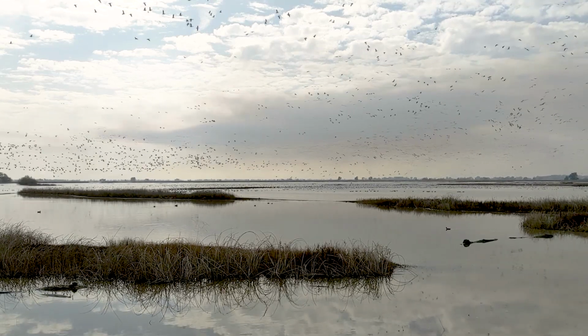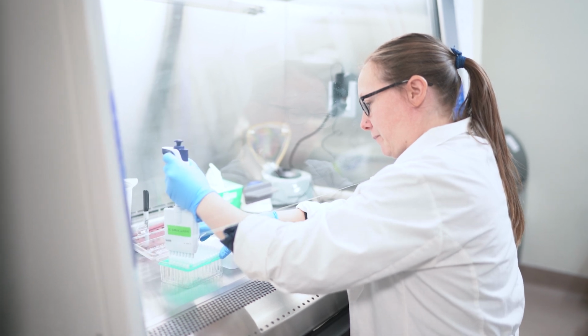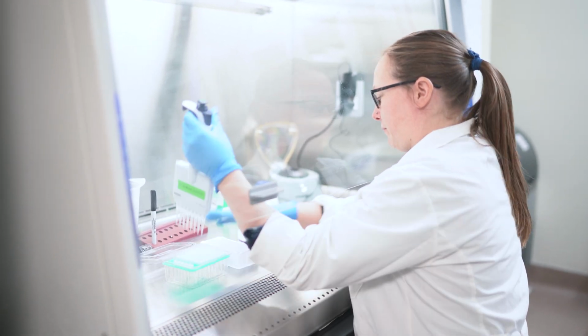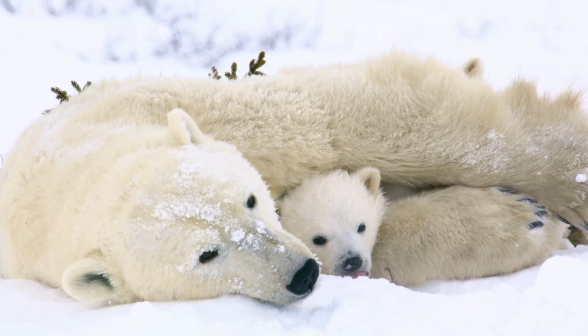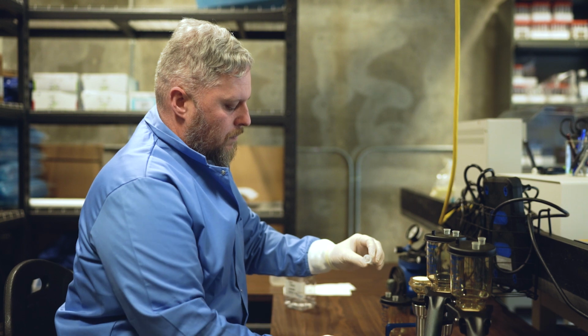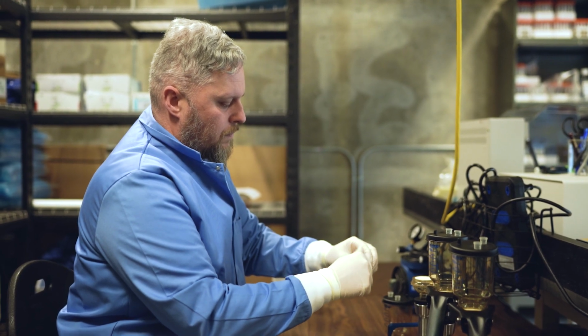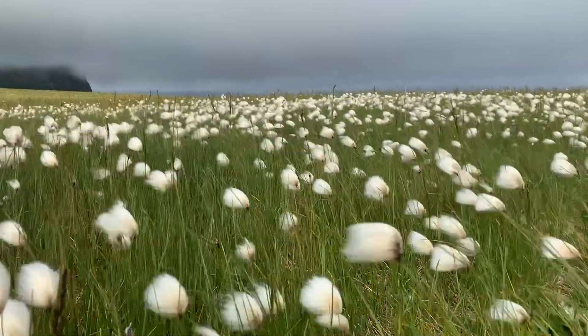In the Molecular Ecology Lab, we develop and apply tools that can be used by a diversity of partners here at the Alaska Science Center and elsewhere. And so these tools can be applied in lots of different ways to do a lot of different things. Population genetics is one tool that we can use to understand shorebirds or polar bears or other wildlife species. Environmental DNA is another tool that we can use to understand the presence of animals or invasive species in the environment. And we can use different molecular tools to understand wildlife health and disease and how different agents might be moving throughout the landscape.